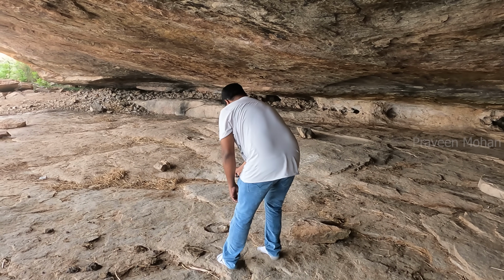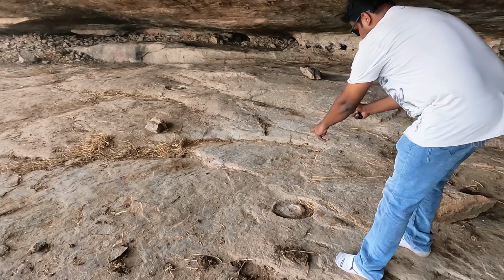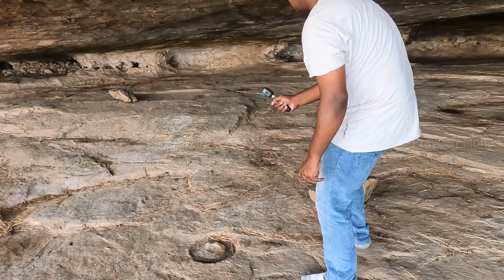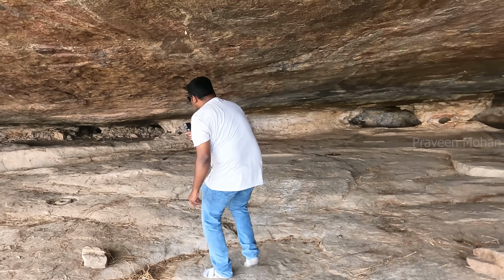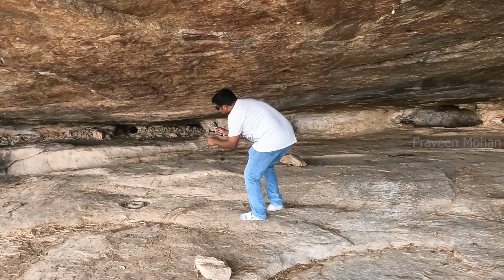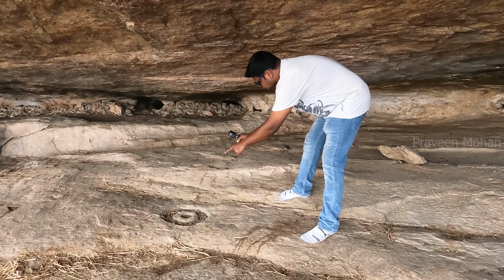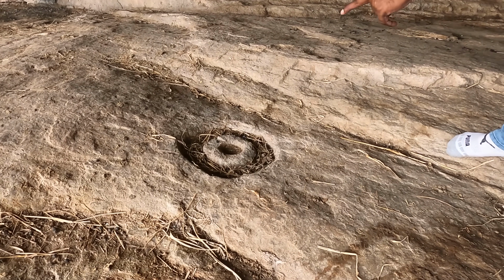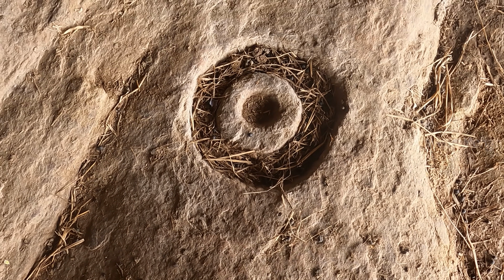This changes everything we learned so far about this cave. You see a series of concentric rings here, right? Do you know what they are? Here you can see another one. Wow, this is just fantastic, isn't it? Believe it or not, archaeologists and historians are still arguing about these things. They're called cup and ring marks.